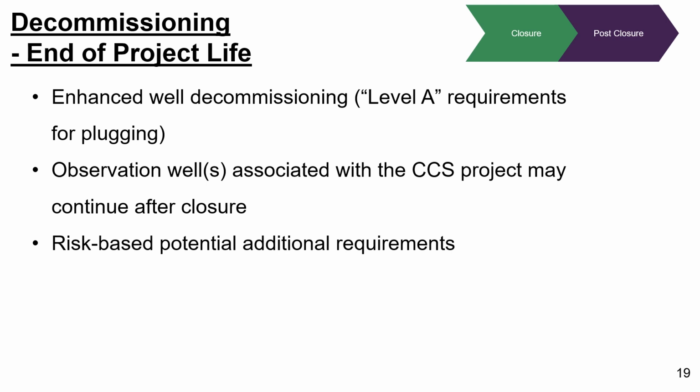Following the end of the injection phase of a CCS project, data continues to be obtained until sufficient to ensure the CO2 will stabilize in a state which is reliably sequestered. Requirements are based on the site-specific conditions. Wells are finally decommissioned or plugged in a manner to ensure subsurface integrity remains intact.